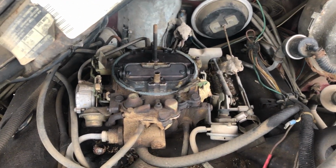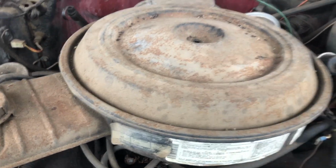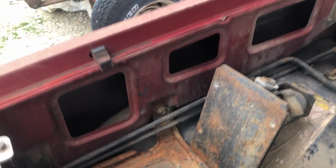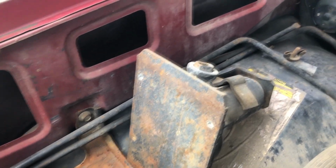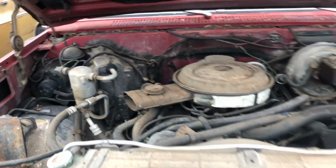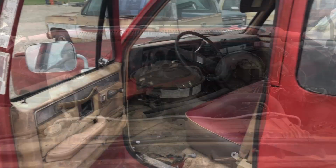Typical Quadrajet. Looks like all the jack equipment is there. All the AC equipment is here. So it's nice and complete. So, all right, let's jump inside and see what it looks like in there.